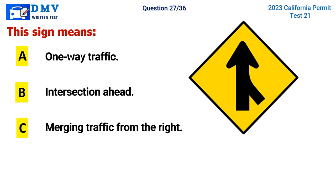Question 27. This sign means: A. One-way traffic. B. Intersection ahead. C. Merging traffic from the right. The correct answer: C. Merging traffic from the right.